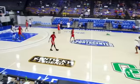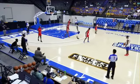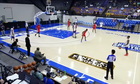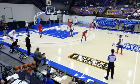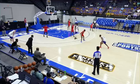Right. And this is obviously a big possession, not to be Captain Obvious, but they don't want to be down seven. You don't want to be down three possessions headed into the half. Now, that's easy to make up in a pro game. In a pro game, sure. But at least give yourself a little bit of momentum, if nothing else.